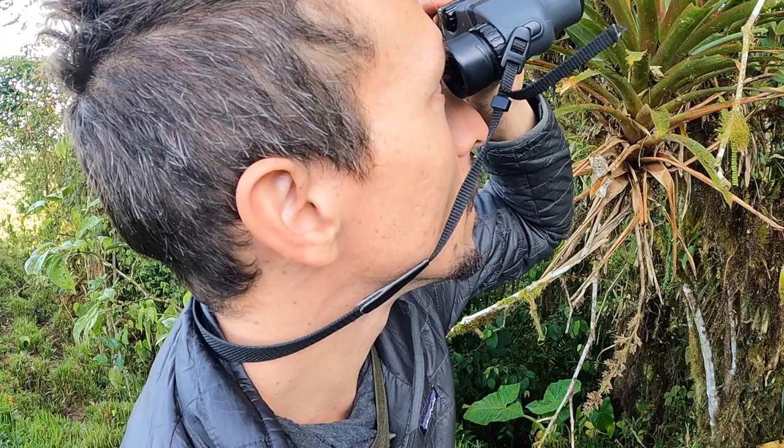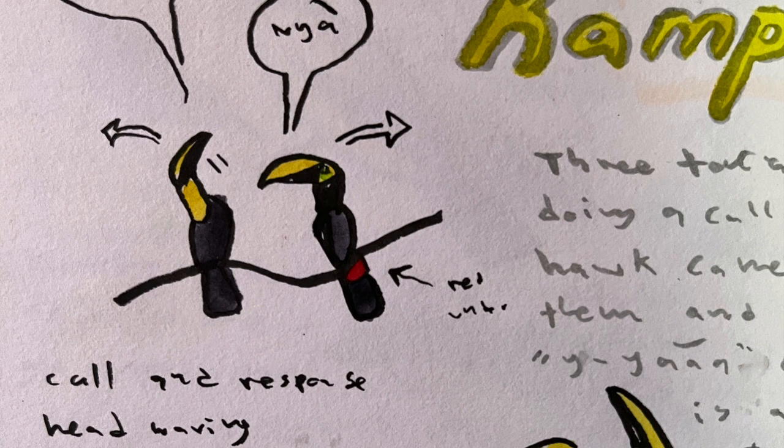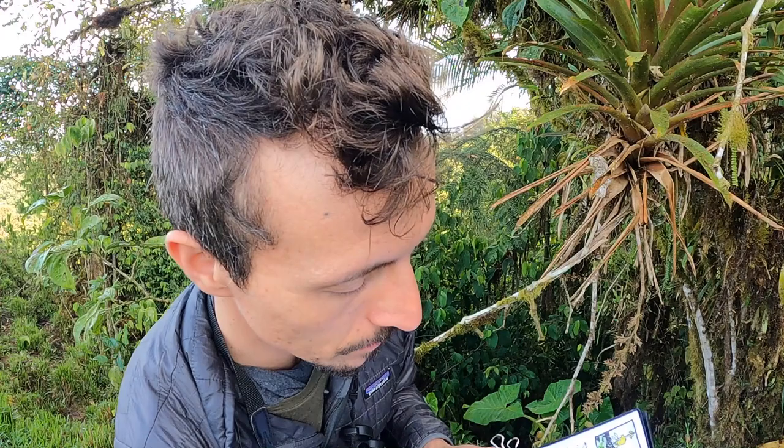Yes, heck yeah, Ramphastos ambiguus. Yellow-throated toucan. It could be the Choco subspecies, but I'm pretty sure it's the more widespread. So we got a toucan moving in. I don't know if I would consider it part of the mixed flock. But we've got a toucan. It's sort of over by the squirrel.